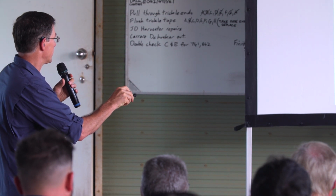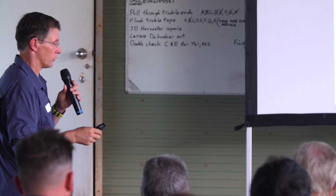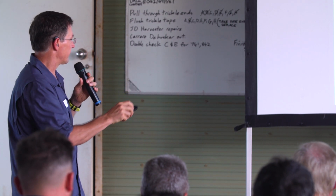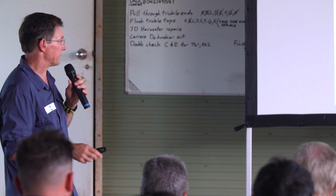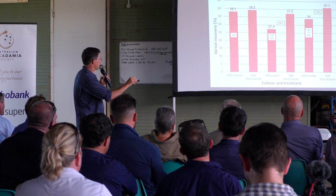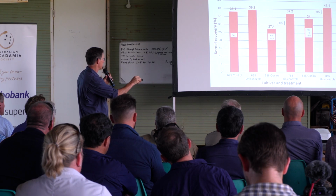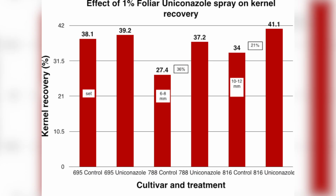The Beaumonts were just past petal drop, just starting to set. In 788s, the nuts had reached a diameter of around 6 to 8 millimeters, and in 816 they'd reached a diameter of 10 to 12. And the interesting thing that came out is for 788, a 36% increase in total kernel recovery, and for 816 a 21% increase.